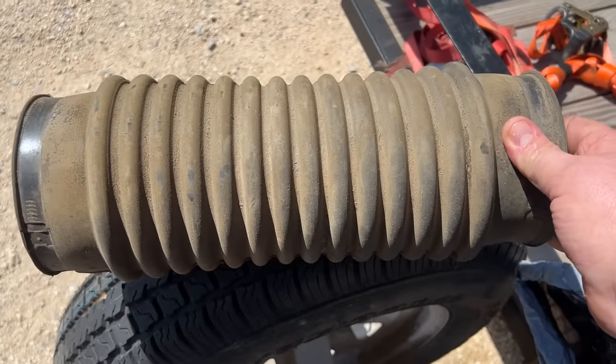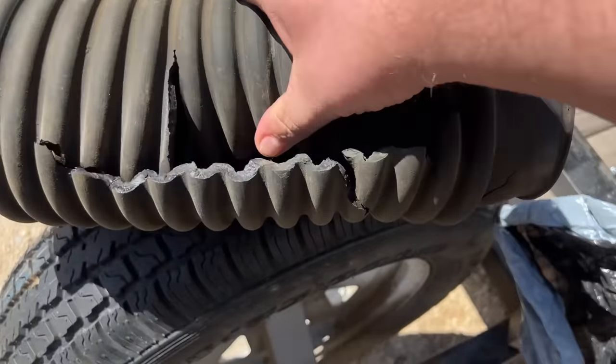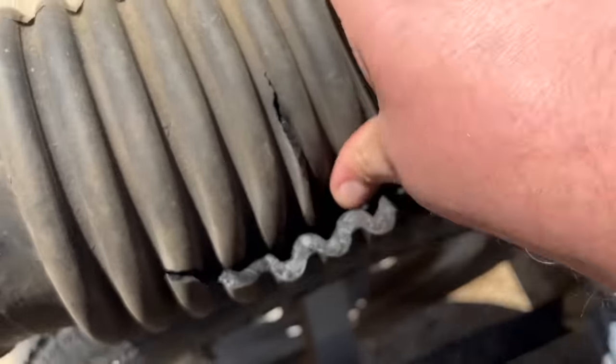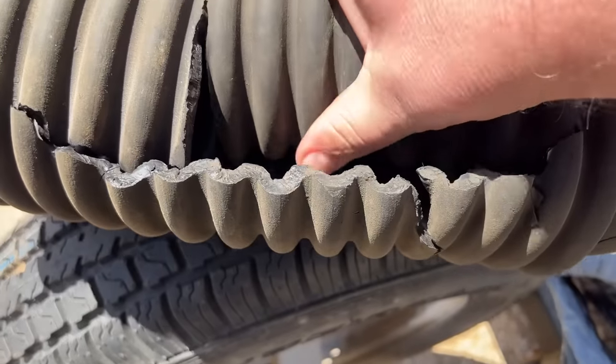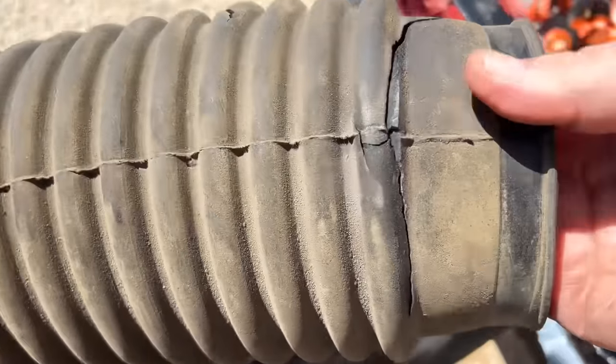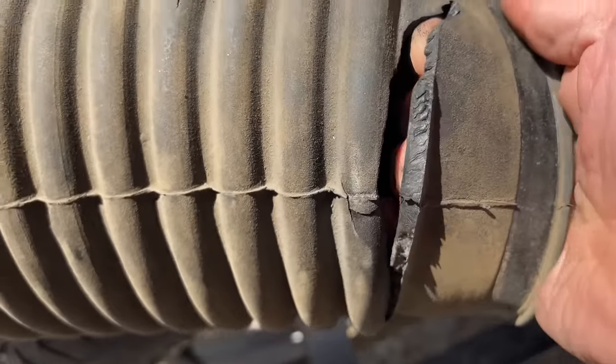This is the air intake on David's bus. I noticed that it was split, and you can reach your whole arm inside of there. So it's been sucking dirty air through there. This was on the bottom, but if you would have looked closer from the inside, you might have noticed earlier there's another big split under here too. So this thing is really coming apart.